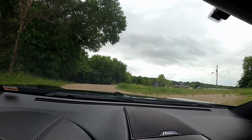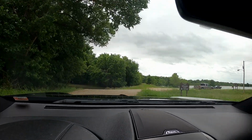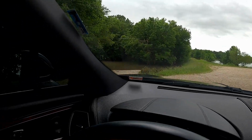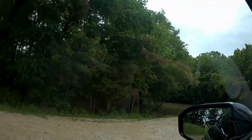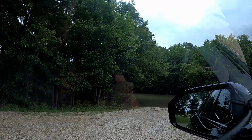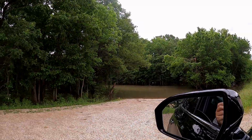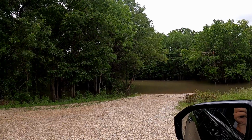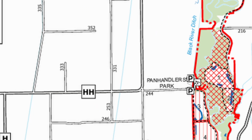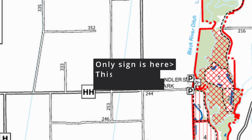Yeah. Oh, wait a minute. Oh, there's a lake here. Ooh, and it is covered in water. Looky there. So, this area, that's a road going someplace. I don't believe I'd want to stay here right now. Well, that was not the camping area. It's a good thing because that place was all flooded.